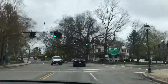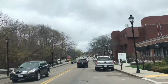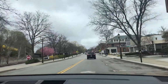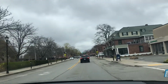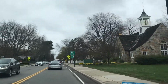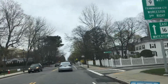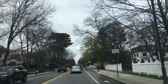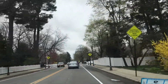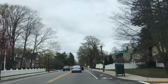13.4 miles. You get off 135 and continue on to Route 16. This is 14.3. Look at the elevation, how pretty it is. It is gradually going a little bit uphill from the high school to here. Then you go down a little bit at 14.9, maybe at 15.5 go down a little bit, then uphill.